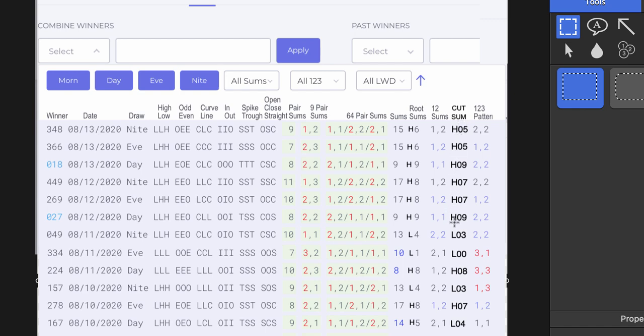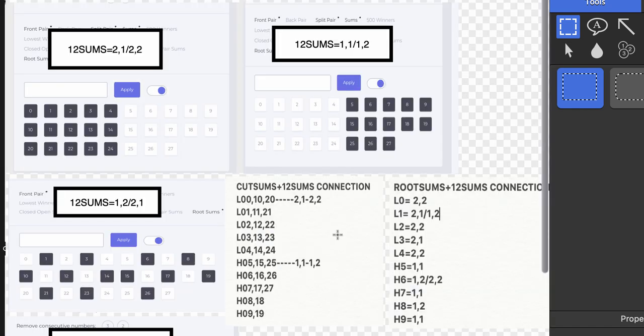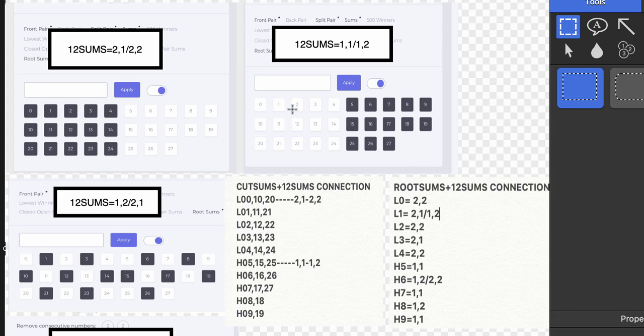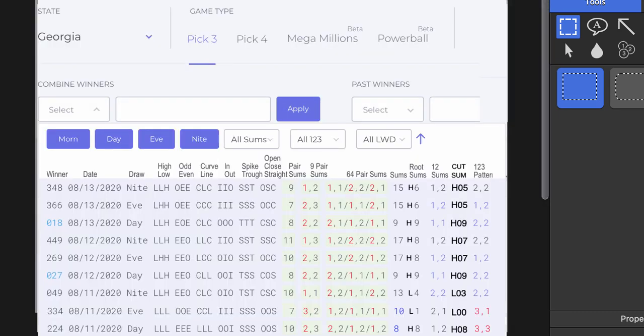Now, because you have all these high cut sums that came out, it's a possibility that it's going to go to a low cut sum. Low cut sum, what does it mean? I'm going to show you. Look, right there: 0, 0, 0, 1, 0, 2, 0, 3, 0, 4, which is 2, 1, 2, 2. Hold on, let me go back to that image. So here, if this high cut sum flips, 2, 1, 2, 2 is the choice.